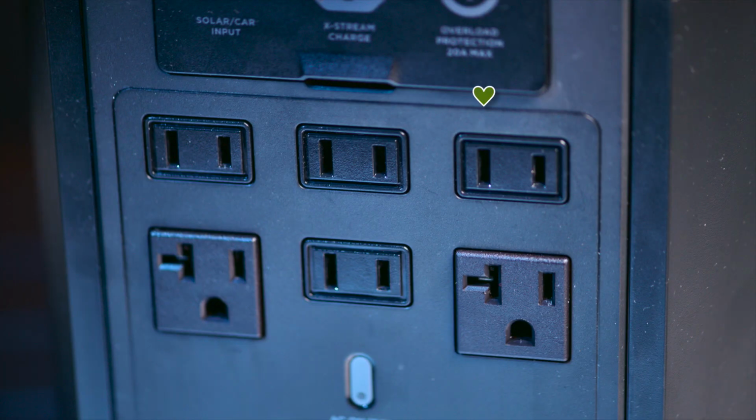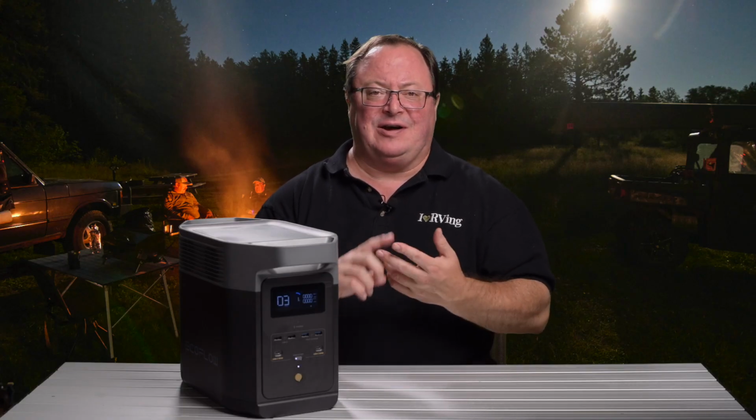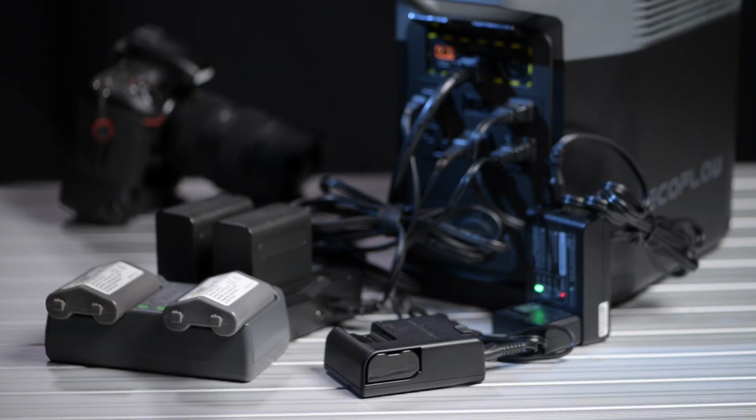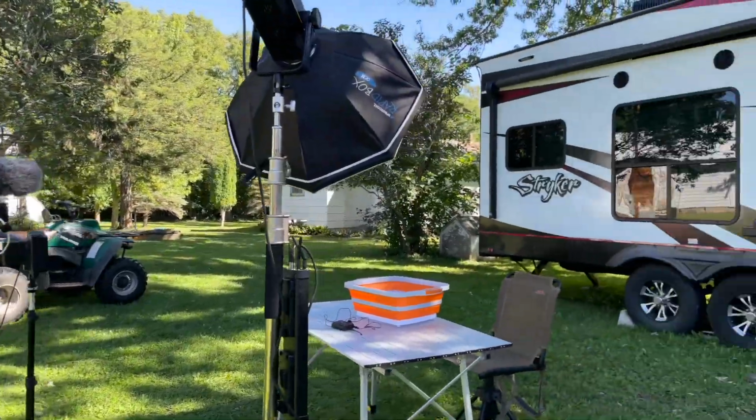The Delta 2 has 4 AC plugs that aren't grounded and 2 more that are grounded. So there's room to plug in whatever you need safely. Microwave, coffee pot, whatever. Here you can see me charging batteries for all sorts of things. And check out this mobile video shoot powered by EcoFlow.